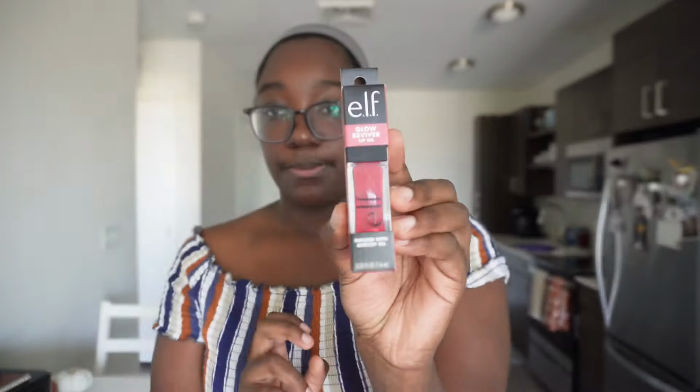We have a new liquid liner in black from ColourPop, a new mascara from Maybelline, and then I also got this glow reviver lip oil from e.l.f. in the color Rose Envy.